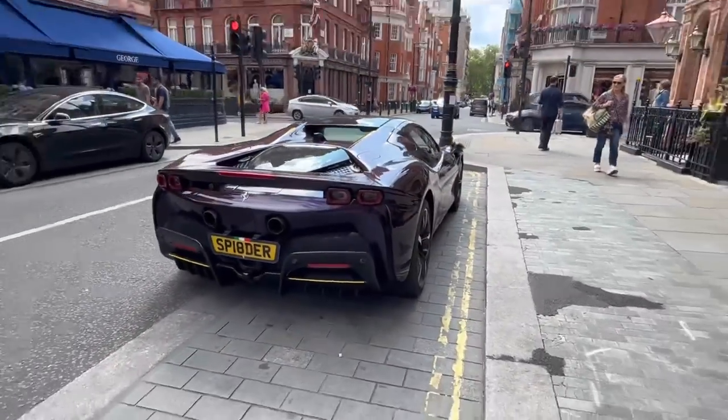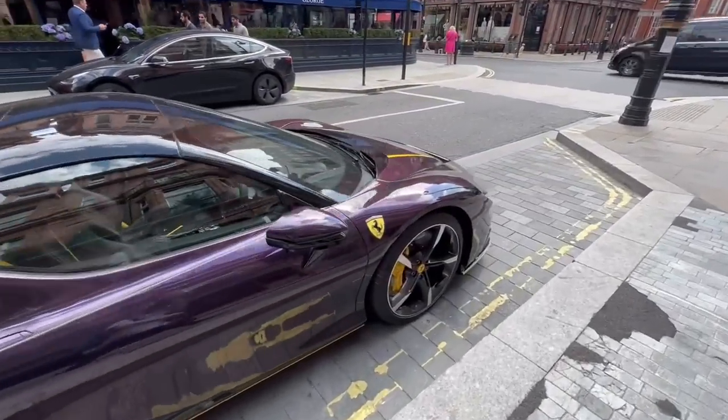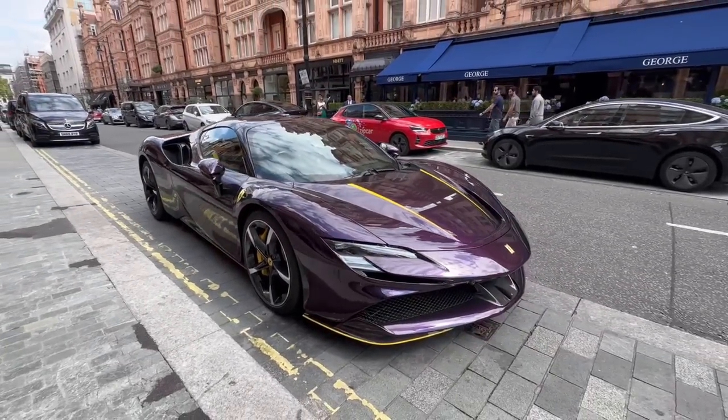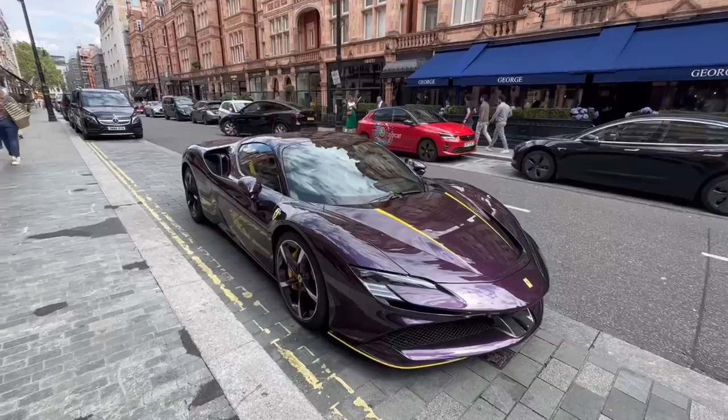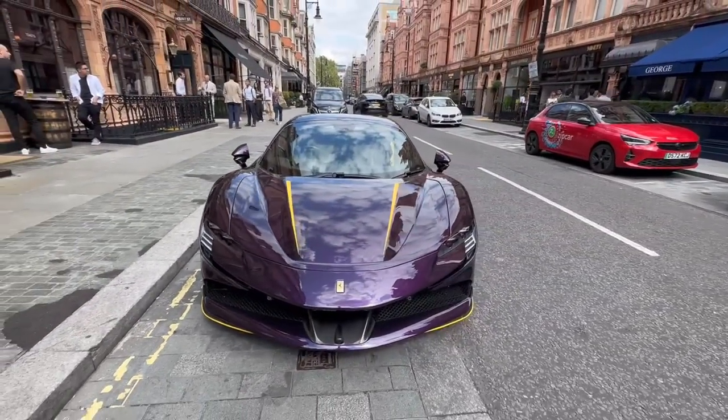Now this is a very, very nice spec on the SF90. It looks like Viola Hong Kong with some yellow accents. Now that's pretty. That's a really stunning car. Spider as well. Sure. Beautiful.